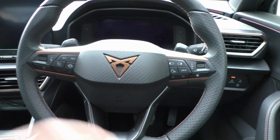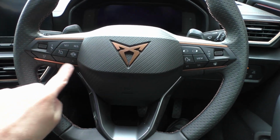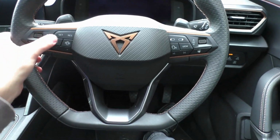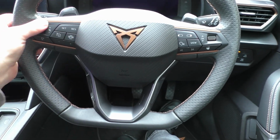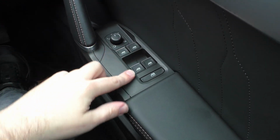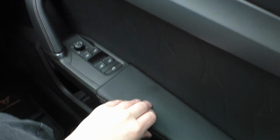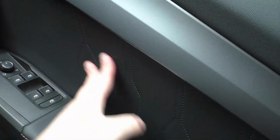Okay, let's start with the steering wheel, which is very much Cupra. You've got the logo there and the bronze highlights carry on throughout the cabin. Nice buttons, easy to use, scroll wheels. These are nice and solid, but a little bit plasticky, but I can live with that. That feels good. Again, that feels nice. I do like that material there.